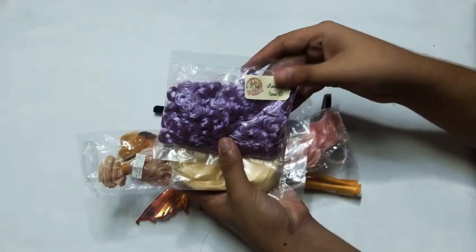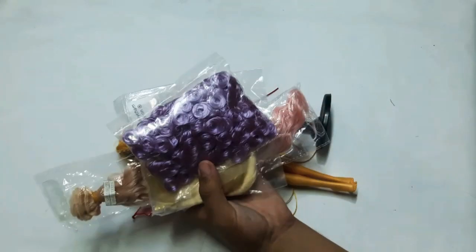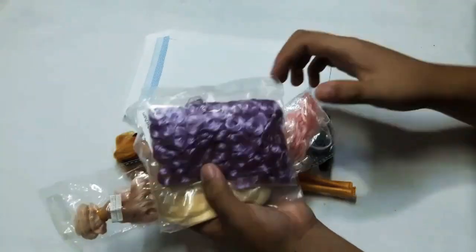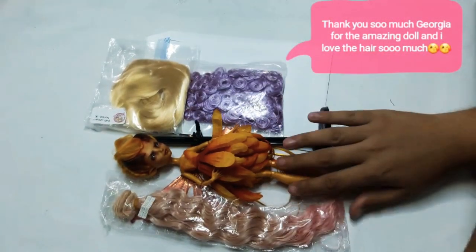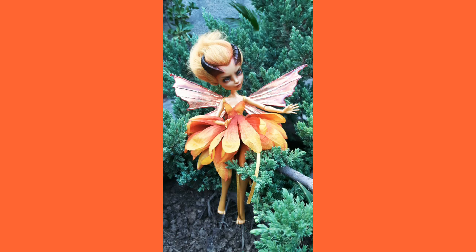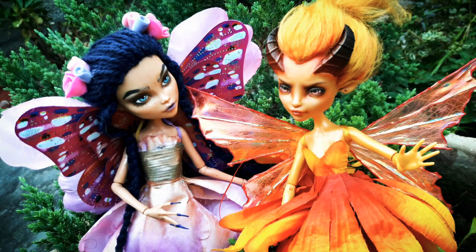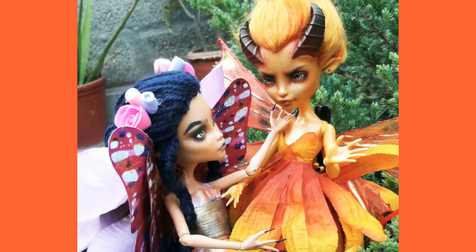Thank you so much, Georgia, for the amazing doll hair, and for the amazing doll and the letter and everything you added in my box. I'm so glad to receive these items from you. And now she's living happily here with my other fairies, and she's one of my beautiful and favorite dolls in my collection. It's very special for me, guys.